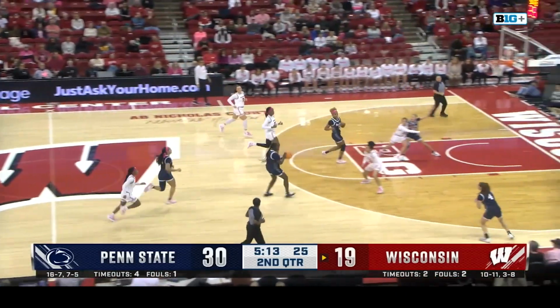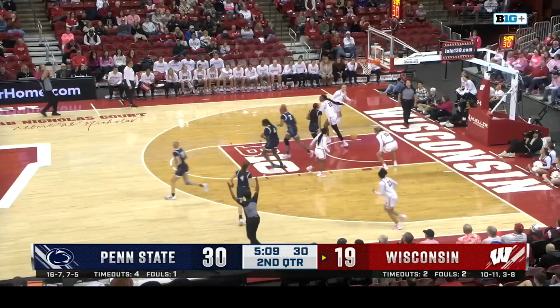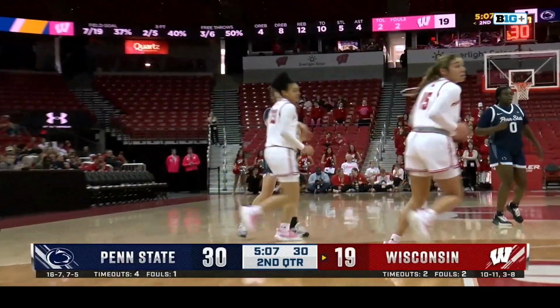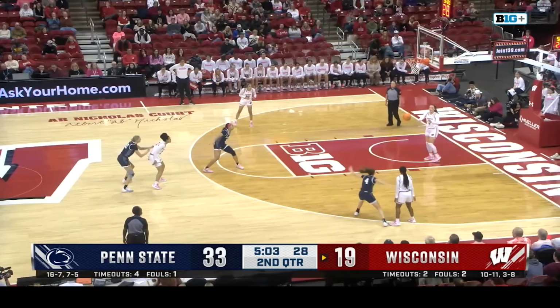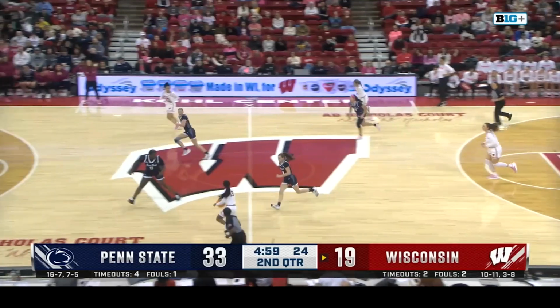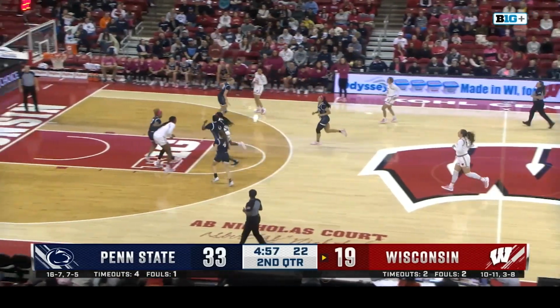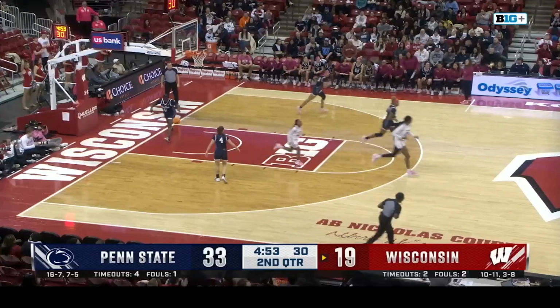Nittany Lions, quick transition offense. Will go outside to Chesky for 3. That one barrels in. And Penn State able to capitalize on some of Wisconsin's missed points that they've had, these opportunities, and now playing that full court defense is really preventing Wisconsin. Chesky with 15 points in this half as Ronnie Porter with the response is good.